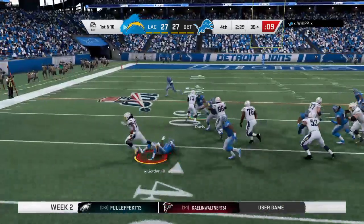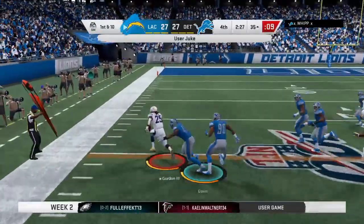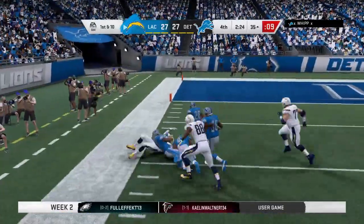Now Gordon on 1st down. Dancing away at the 30. He'll get the 1st down and more inside the 20.